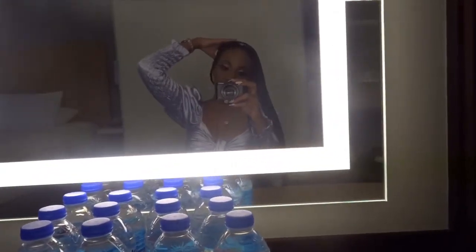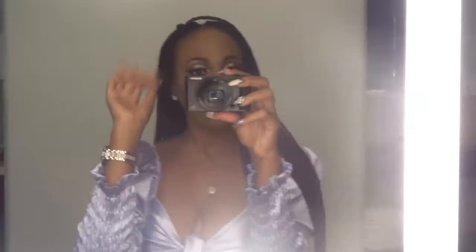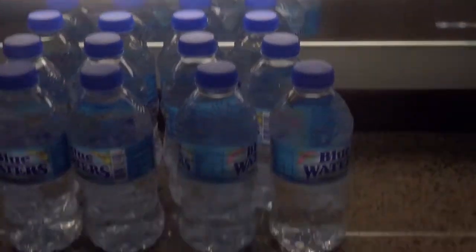Oh, we have a little stool. Look at this stool, guys. I'm now seeing this. So this stool is to sit right here, probably to do your face, do your makeup. Ooh, nice. Really, really nice.